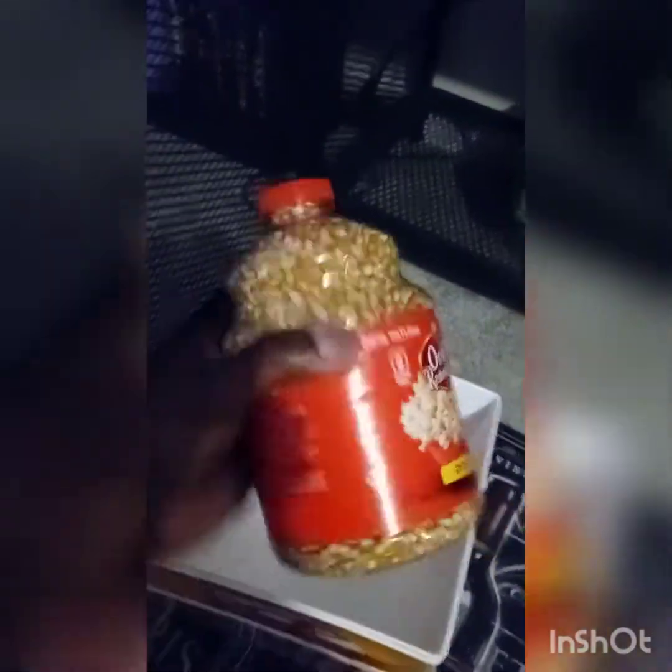I put the popcorn seeds inside. I got this from Target for $10. So that lasts me for a while. As you can see, I don't eat popcorn like that, but when the time comes, I have one.